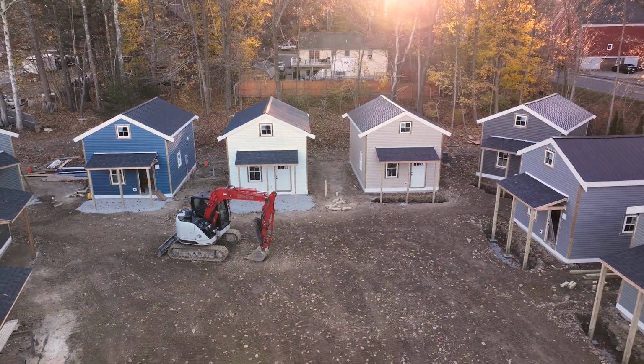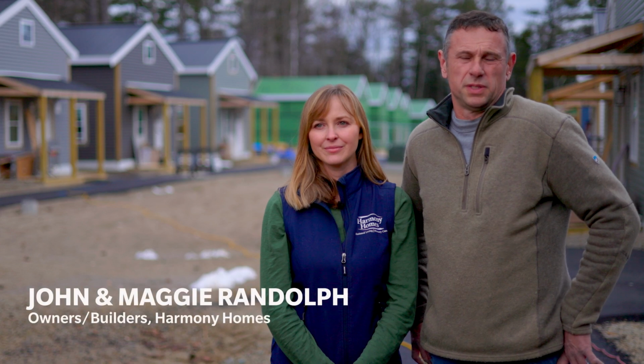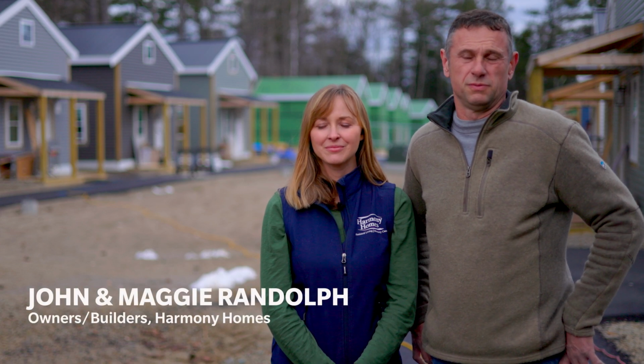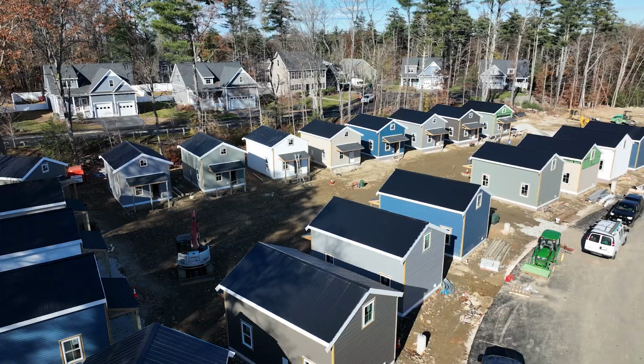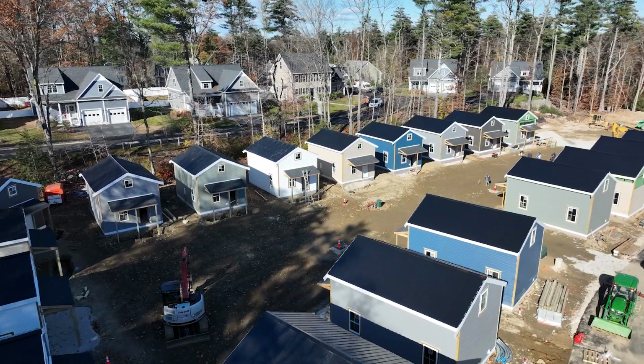We sat down just a few years ago with our staff at Harmony Homes and asked them what their biggest challenges were, and they told us affordable housing and childcare. So we decided to get into building affordable housing. And we're really focused on affordability here, affordability for each one of the residents that lives here.